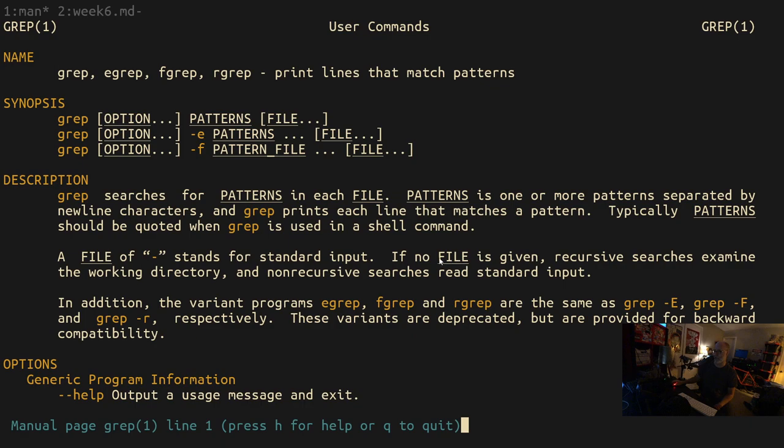I did not know that. I've never done that. That seems interesting. So that it'll actually search the working directory and non-recursive. I wonder if that works in POSIX too. I don't know. Anybody know? So a recursive search is a read standard input.